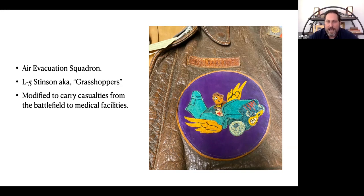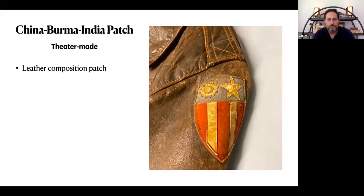So we take a good look at this patch here. And as I mentioned with local craftsmen in Italy, craftsmen in the China-Burma-India theater had their own signature method of assembling and creating these insignia. So they would cut out the shapes they needed to make the patch, then sew all these things together. It was like a leather composition patch. So it gave these patches a three-dimensional look, and these are really neat.